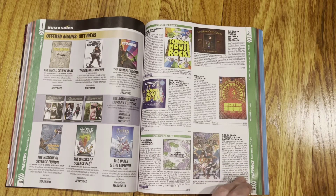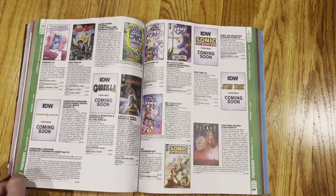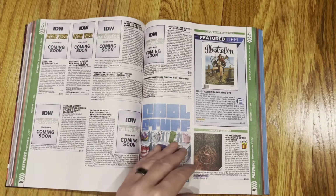It's very sad to see IDW in the back here, but that is the new state of things. I don't know if it's permanent or not. And as is typical of IDW these days, they don't even give you cover art for a lot of their books. So sad, sad times in the world of IDW.